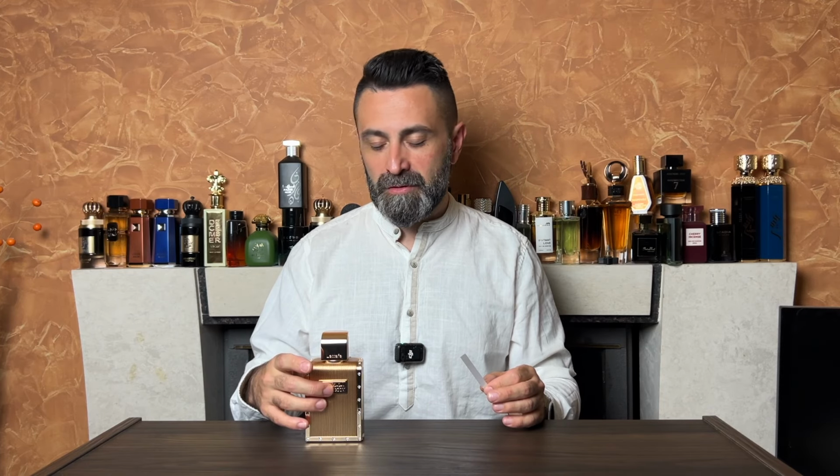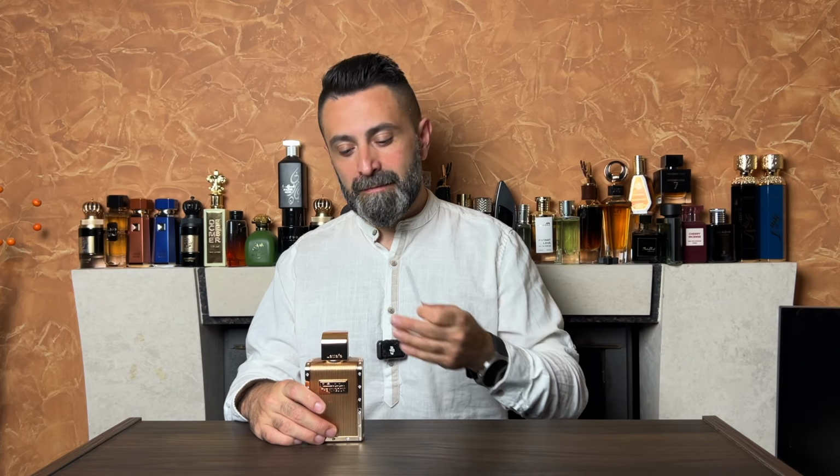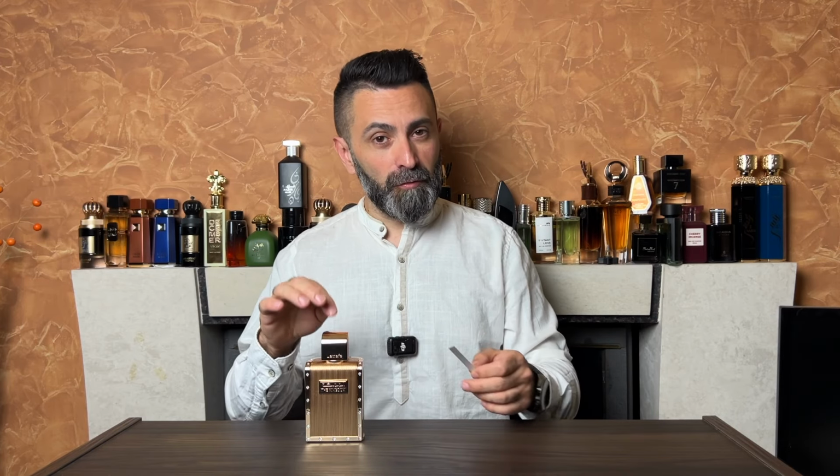Price wise, at least I personally paid about 35 euros for my bottle of Lattafa the Kingdom, which makes it a good deal because the original is still quite hard to find at discounters and tends to cost quite a bit of money. And versatility wise, just like the original fragrance, this is a great cold weather scent, a great cold weather nighttime scent. It can be used as a great scent for a date night or a night out. All around a great cold weather fragrance.